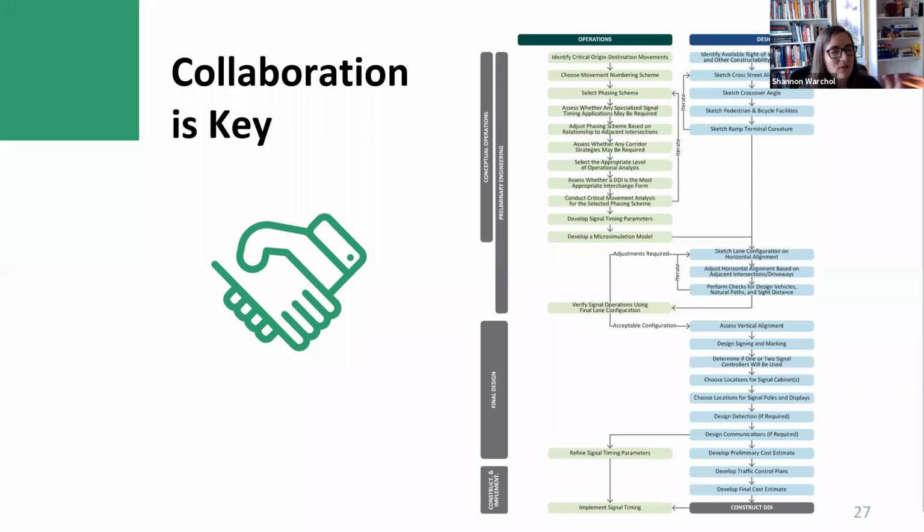I think sometimes we can run into the problem where we get 65% into our designs, or to whatever level you're working on, and then all of a sudden you hand it over to operations and say, come up with a signal plan and place your poles, and then give it back to us, and we'll do our final wrap up. And for DDIs, that becomes a really challenging proposition.